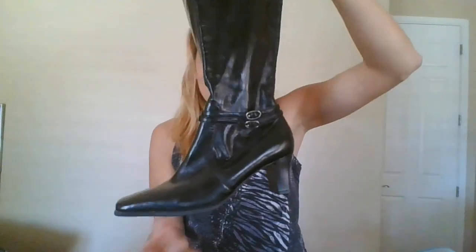Okay, here we go. This pair is probably going to go back to the store. They have square toes, which are really in. They're a nice below-the-knee boot. They are the Naturalizer, which is a great brand. I only have one problem. I cannot find the size on here at all, again.